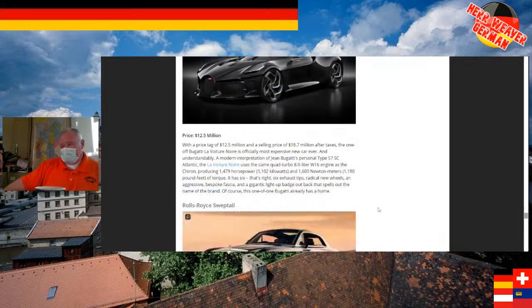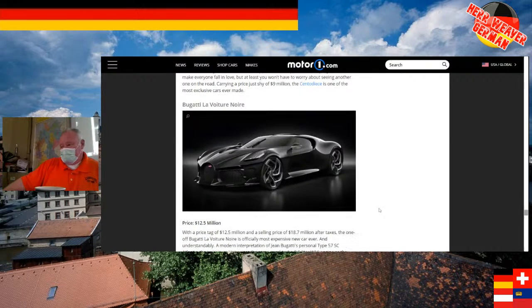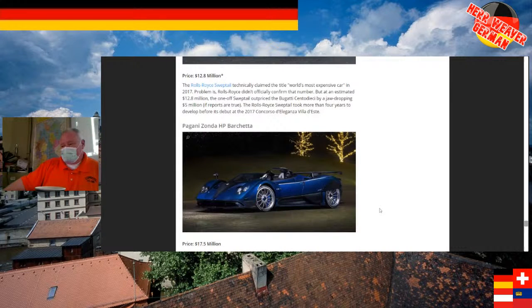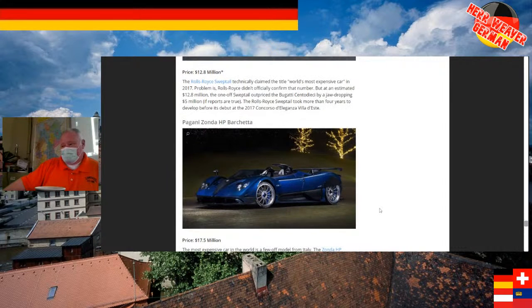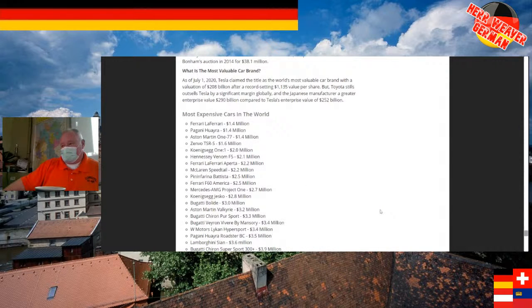It goes on. 12.5 million for this one here. Another Bugatti. You can spend whatever you want. There's a Rolls Royce, 12.8 million. Another Pagani, 17.5 million. Well, there you go. There's the list right there.